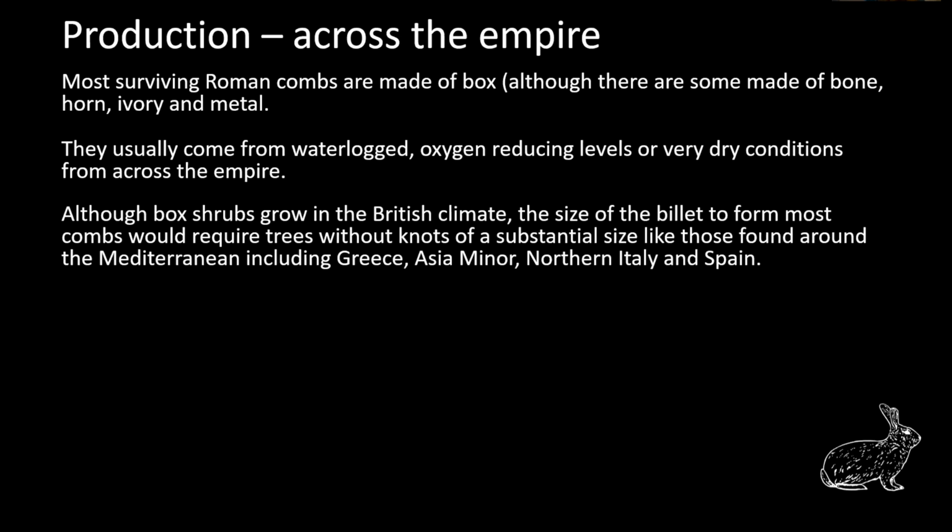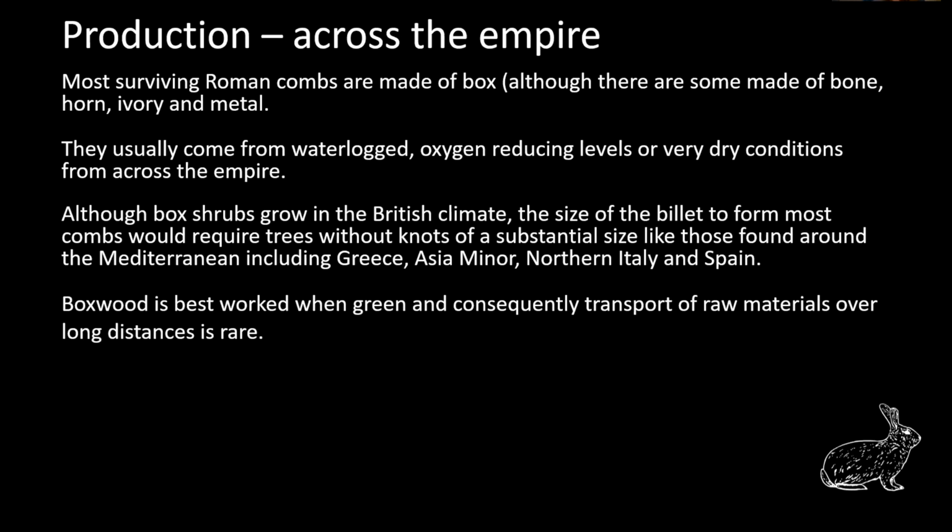Although box can grow in the British climate, the billets, the blanks that are needed in order to create a comb would require a tree of substantial size. And our climate here in Britain just won't actually allow that to happen. So the most likely place where these are imported from are places like the Mediterranean, including Greece, Asia Minor, northern Italy, and Spain. Boxwood is best worked when green, and so the transport of raw materials over long distances is usually rather rare.